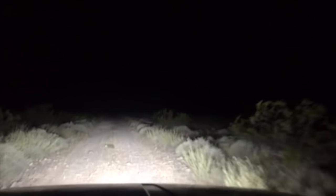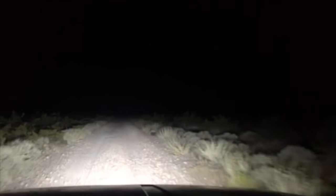All right, so I am in Nevada, about 45 minutes from Vegas, and I decided to try to find a spot that I could just sleep at easily overnight. I found this on iOverlander. It's supposed to be some kind of canyon overlook.